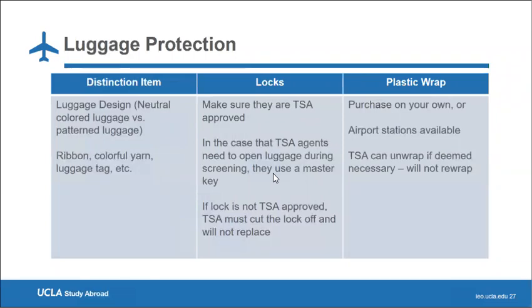Another way to protect your luggage is through locks. This can prevent any kind of theft, though rare if it does happen on occasion. So for locks, if you are planning to get one, make sure that they are TSA approved. A TSA approved lock allows the TSA agent or the security officers to open it using a master lock. If their master lock does not open this lock, they will need to break into it, and essentially, they will not be replacing that lock. So just make sure that it is TSA approved.